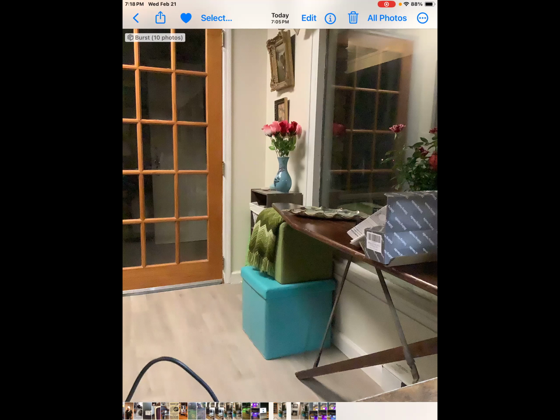So if your camera at the top has a button like this, that allows you to take low light photography. So if you're in a dark restaurant, if you're in a jazz club, if you're out in a field, when you click that, it allows.